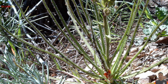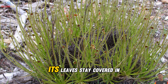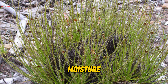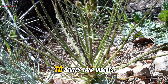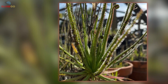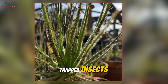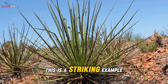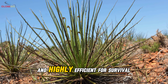Even when temperatures rise above 100 degrees Fahrenheit, its leaves stay covered in a sticky, shimmering layer that effectively collects moisture. At the same time, this plant uses part of its leaves to gently trap insects attracted to its glistening surface. Another section releases digestive enzymes that slowly break down the trapped insects, allowing the plant to absorb essential nutrients. This is a striking example of how evolution creates solutions that are both beautiful and highly efficient for survival.